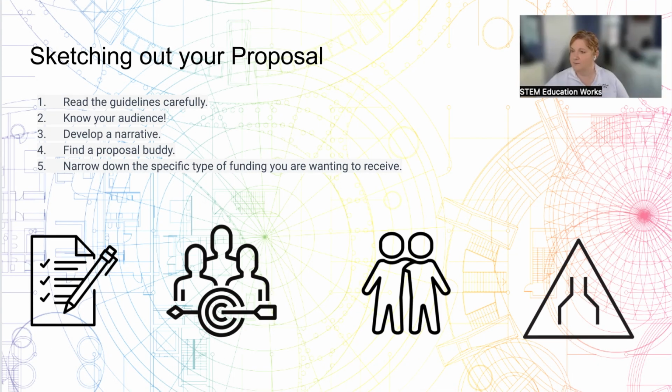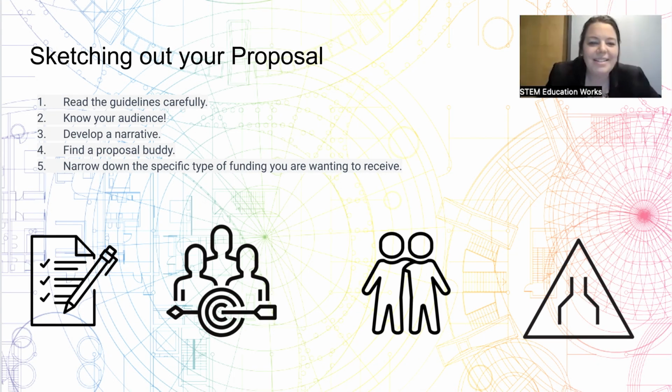Okay, great. So we're going to go over getting grants. We're going to make sure that we have a little bit of an understanding of how to sketch out your proposals. Reading the guidelines carefully is important, so make sure you understand the requirements and guidelines for the grant proposal. Just read it multiple times, and make a checklist if you need to, to make sure you cover everything you need to cover.